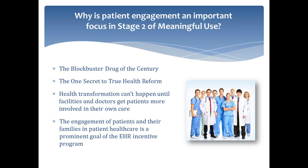First of all, why is patient engagement such an important part of Stage 2 of Meaningful Use? Well, obviously, with all the changes coming down with Obamacare and the Health Information Acts, the government is very focused on reducing the health care costs and burden of this country. They're calling patient engagement the blockbuster drug of the century. We're looking at really improving the outcomes of patients with age-related diseases, managing multiple age-related diseases and polypharmacy, and the effects on hospitalization rates and all of the costs that everyone knows are burdening our country and causing what they're calling the fiscal cliff, if you will, of health care.